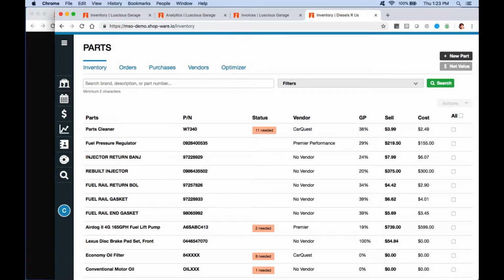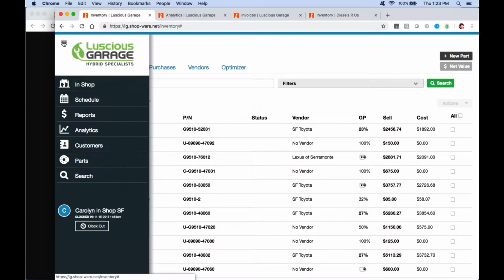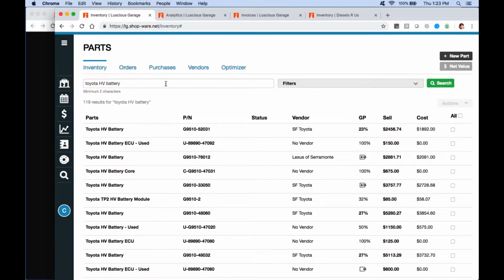So I'll leave this demo account and go back over to my beloved shop account over here. So we are in a copy of Luscious Garage. We're looking at the inventory page.